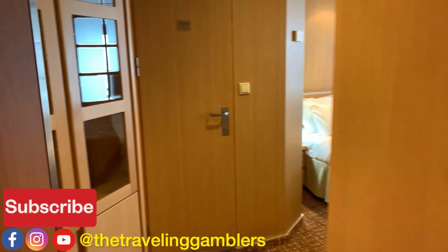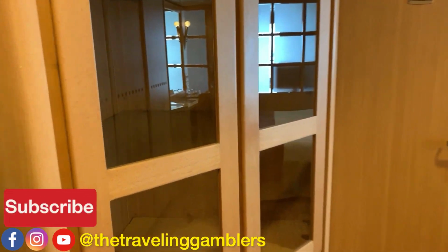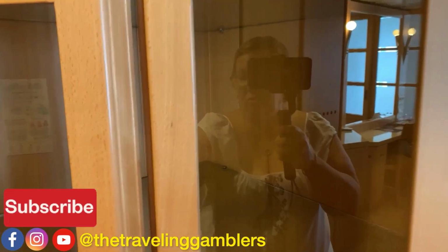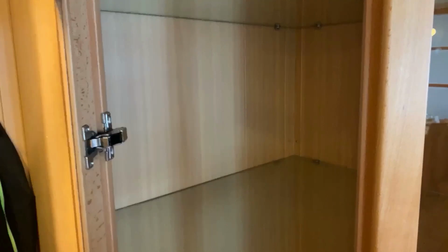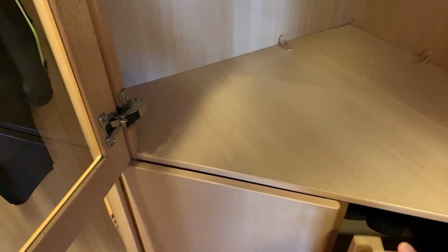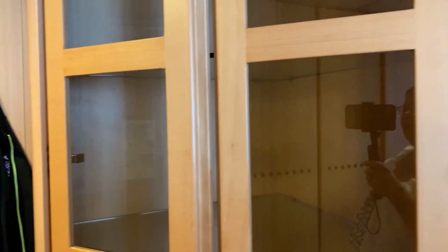Upon entering the room, there is a storage cabinet, glass doors, and 3 shelves. There's a lot of storage in this room. Large cabinet, and then underneath is 2 full shelves, and this is where I chose to store my shoes. There's lots and lots of space. Keep in mind, this is a family veranda, so this is intended for multiple people.